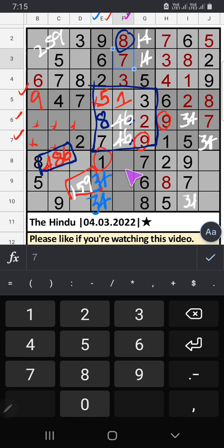Column F, 3 numbers are remaining: 2, 5, 9. 10th row and 8th row, we have 9, so 9 can't come in these cells. The 9 is confirmed here. Then only 2 numbers are remaining, 2 and 5. 10th row, we have 5, so 5 can't come in the cell. 5 is confirmed here. Then 2 is here.